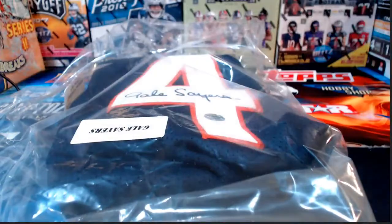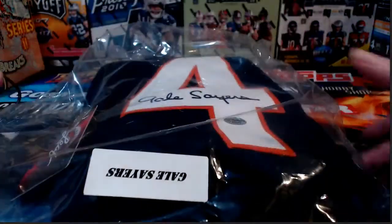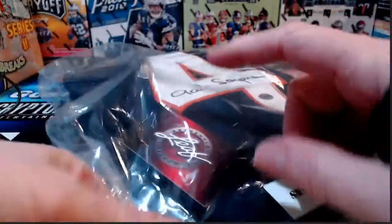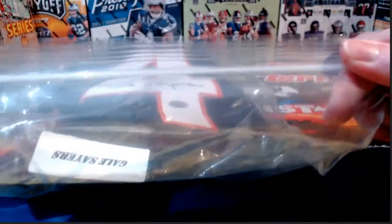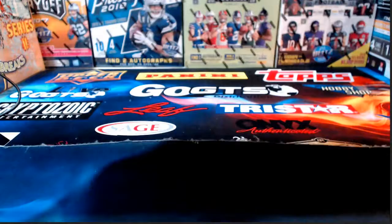Second one out is a nice one for the Chicago Bears. It is Gale Sayers. And we can see that it is Leaf authenticated. There's our hologram sticker, and there is your Leaf COA to go with it. This bag, oddly enough, they didn't seal up. But Gale Sayers and the Chicago Bears comes out second. So we are Chargers first, Bears second.